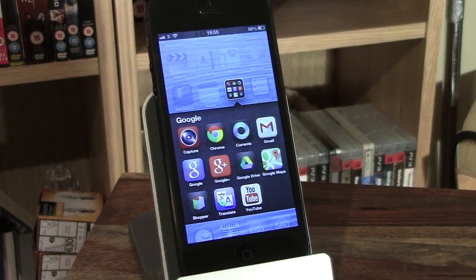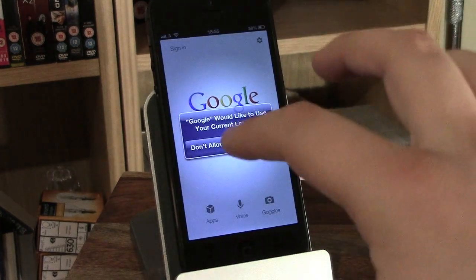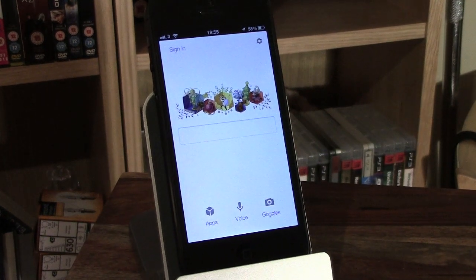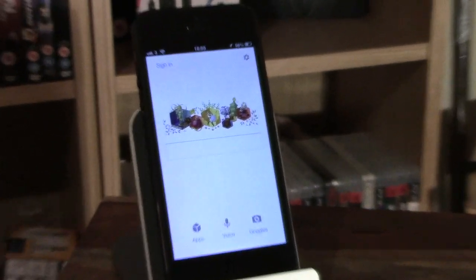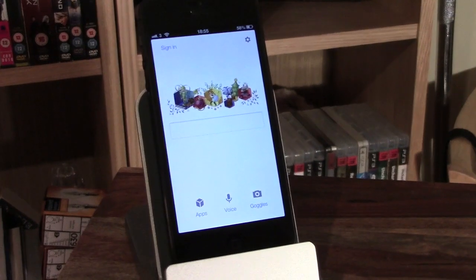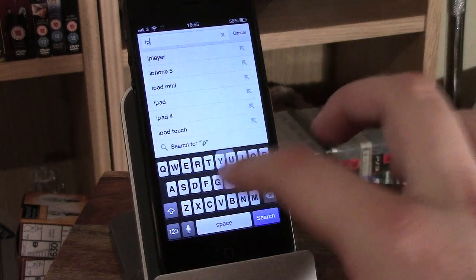Now, next up is probably not the best, but the most useful app, and that is just plain Google search. Obviously, you can do it in Safari if you want to, but I prefer this because there's certain things that you could do here that are maybe a bit better. As you can see here, it's a lot like the website in terms of the fact that it has whatever daily or weekly graphic is on for the Google logo. I do like that, seeing that on the actual app is very nice. And again, it's very quick if you want to search something. So if I just search, for instance, iPhone 5.